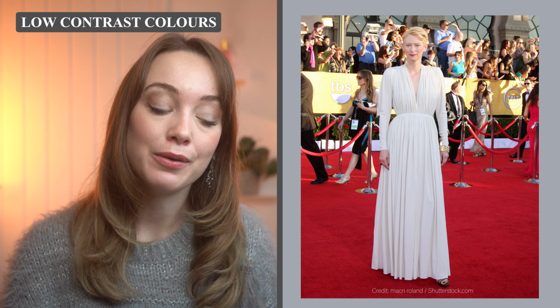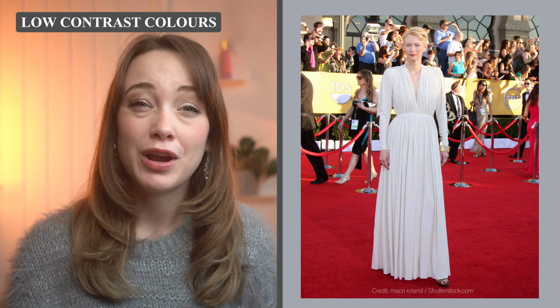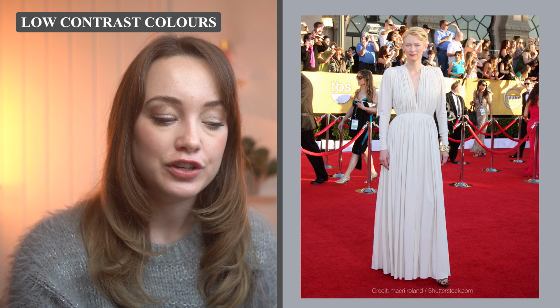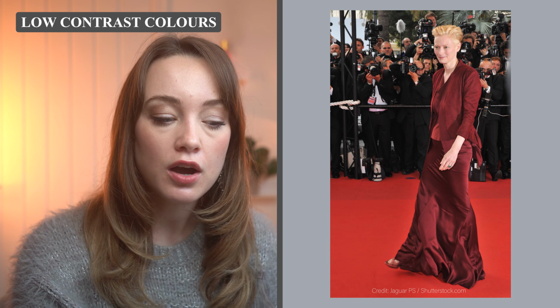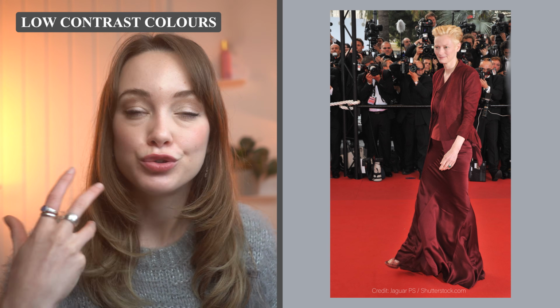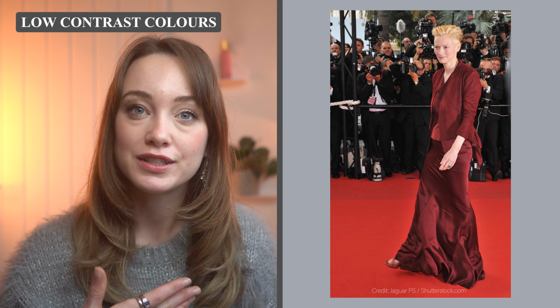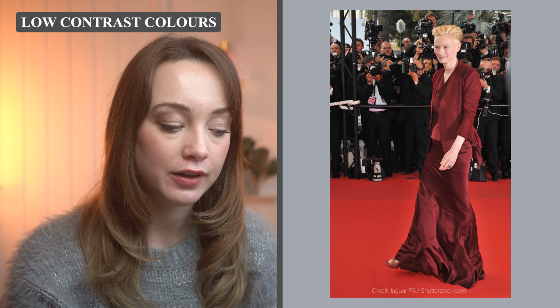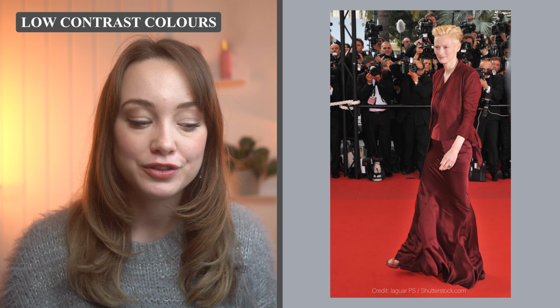So that low contrast helps with her long vertical line. It helps create that ethereal feel because it's kind of soft and gentle. And you can see it with a light colour, but also with a darker colour, which I think really adds the drama back into the look because it adds some contrast with her light colouring and more echoes the sharpness in her look. It's got the vibe of dramatic essence.